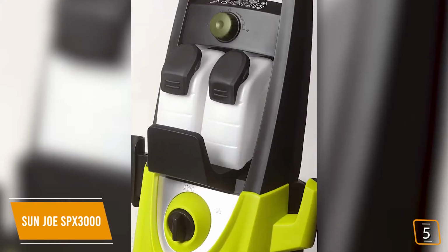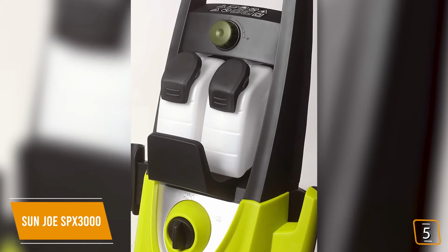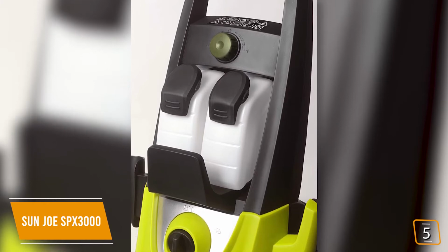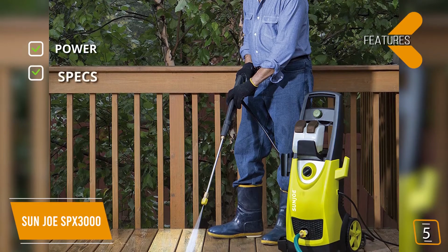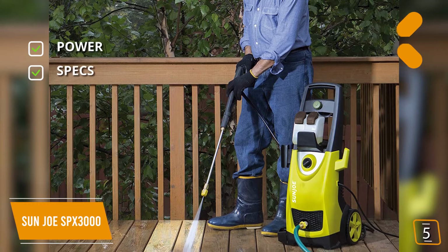The SPX3000 also features 2 0.9-liter compartments that can hold 2 different detergents, making it super easy for you to switch between 2 uses, like cleaning your car and cleaning the side of your house. The key features are power, 2030 psi, specs, 14.5 amp 1800 watt motor, 31 pounds.